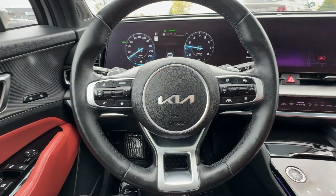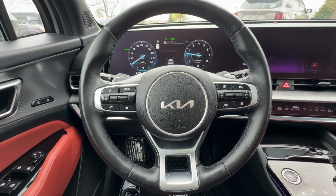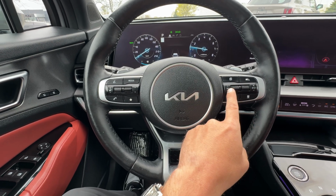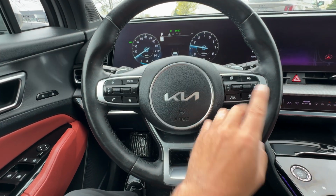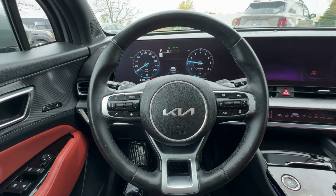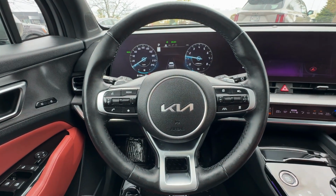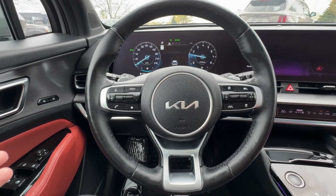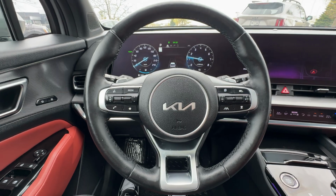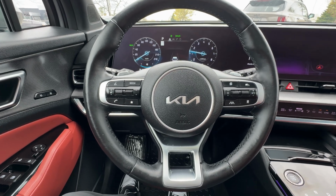Fantastic system. What I love about it that Kia does better than most is you can activate the steering without the adaptive cruise. I'll say that again. You can have the steering without the adaptive cruise. So you can now use this on city streets where it gives you steering assist, but you don't have the cruise control activated. That I use a lot in my Kia. Love it. Very, very convenient feature.